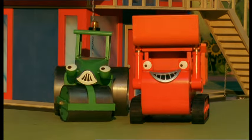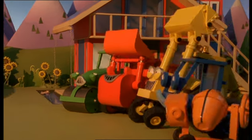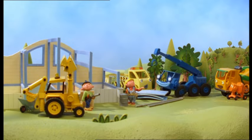After that, all we had to do was put the different coloured doors in, a different colour for each machine. Red for Muck, blue for Lofty, yellow for Scoop, and green for Rolly.